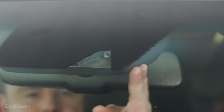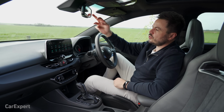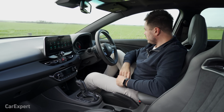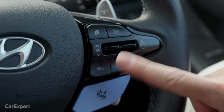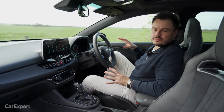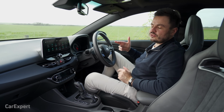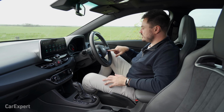Moving on to safety, you've got autonomous emergency braking with pedestrian detection. You've got an auto dimming rear vision mirror. Over on the wing mirror, you have a blind spot monitor. And then on the steering wheel, you have your lane departure warning, your lane keeping assistant, and a semi-autonomous steering function. I've said this before in a few of our Hyundai and Kia reviews, it doesn't really work that well, so I tend to just switch that stuff off.